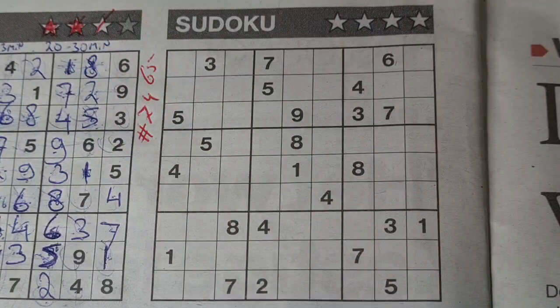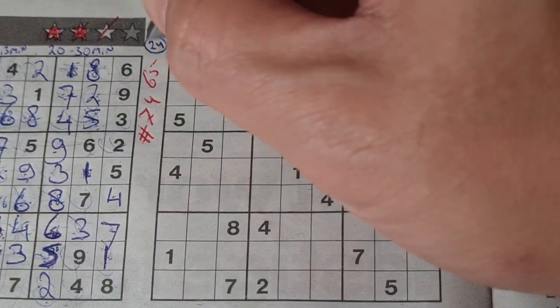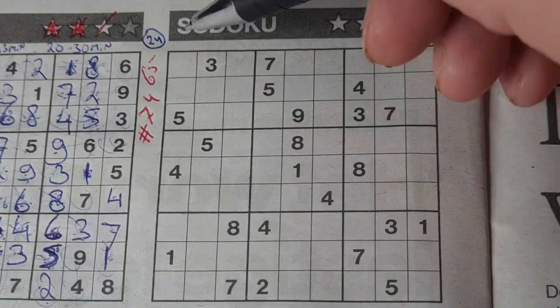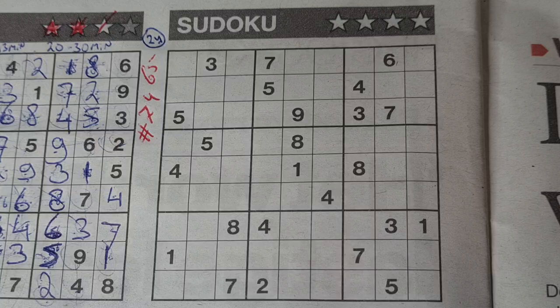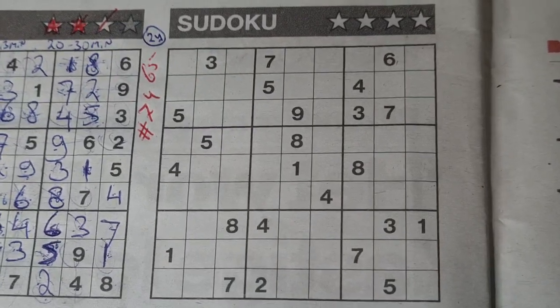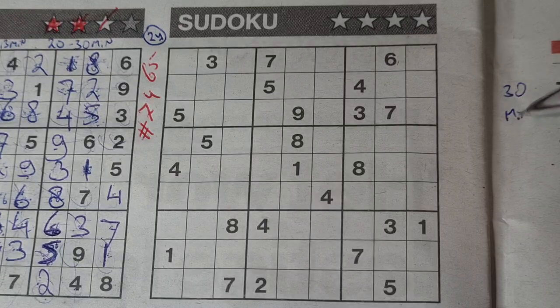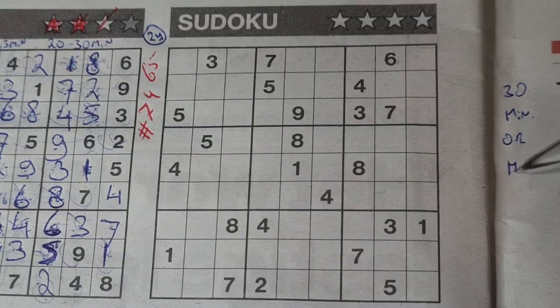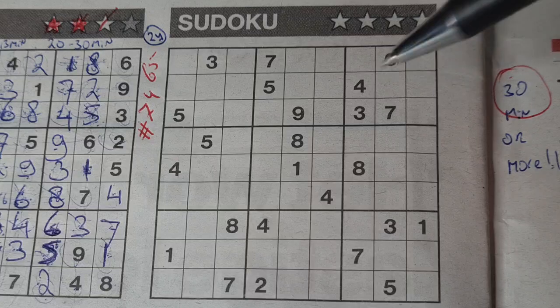And before I start, I always count up printed digits. This one has 24 printed digits. It's a kind of indication of the difficulty level. The fewer printed digits, the more difficult it will be, but you cannot always say that. Sometimes you have a lot of pairs, a lot of hidden numbers, then you will need more time to solve that puzzle. But for a 4-star puzzle, I need 30 minutes or more to solve. That's my time limit. Is this really a 4 stars? We don't know. We'll see. So let's get started. Let me scan the puzzle.